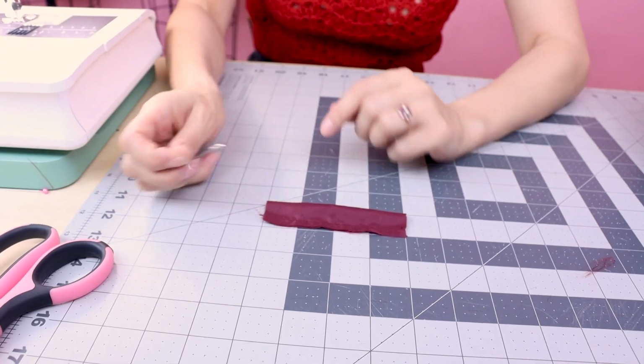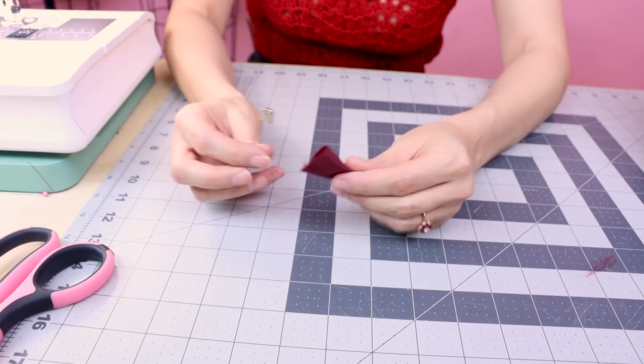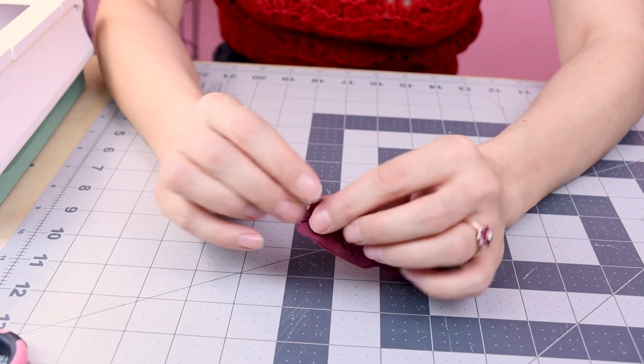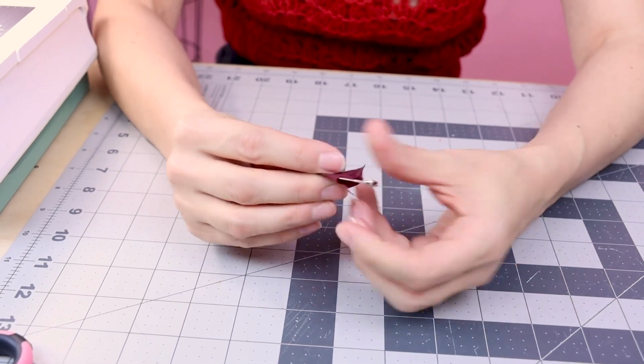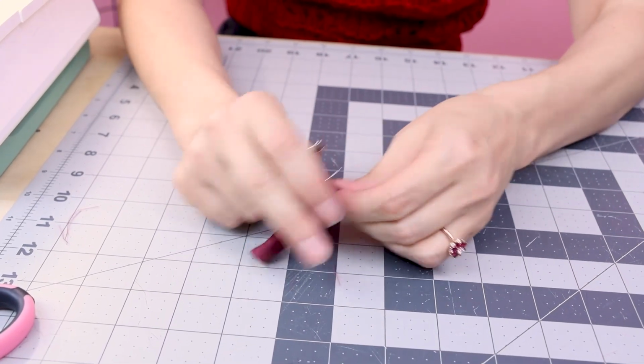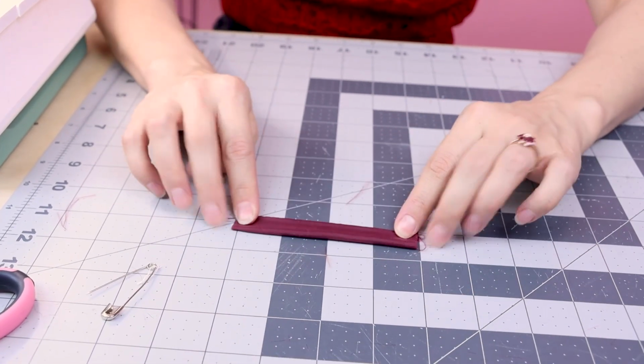Now what we want to do is flip it right side out. So grab your safety pin, go ahead and just pin one side of it, and then take the head of the safety pin, push it down, and pull, and there we go. Now we're right side out. Now all we need to do is iron these down, and we're good to go.